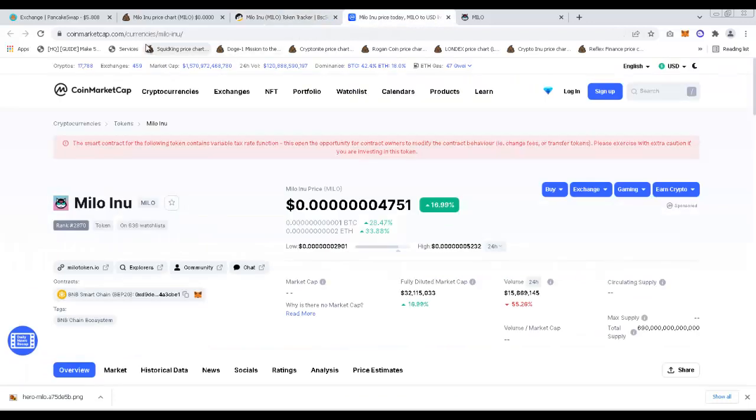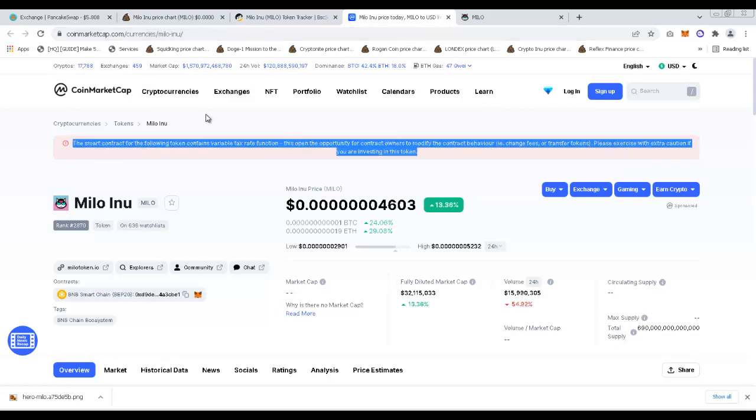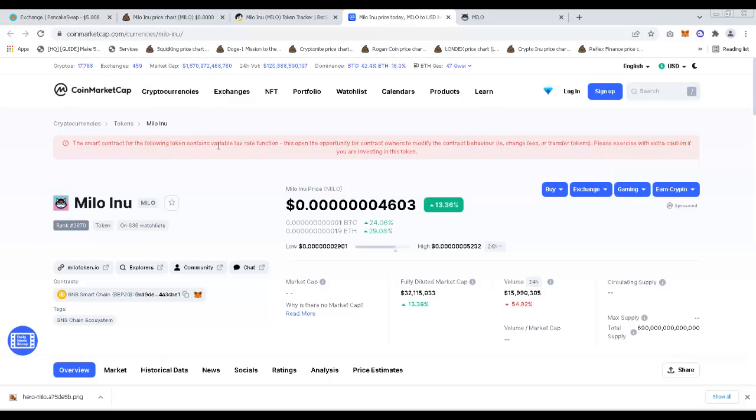This is the CoinMarketCap listing. There's a warning in the CoinMarketCap listing. The smart contract of the following token contains variable tax rate function. This opened the opportunity for the contract owner to modify contract behavior. Example, change fees, transfer tokens. Please exercise with extra caution if you are investing in this token.